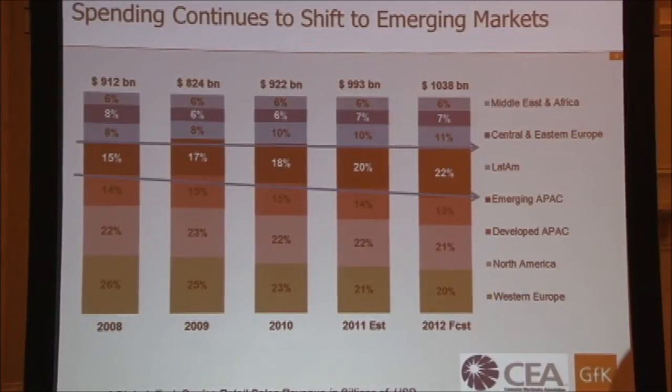So here's a slightly different view of how those shares of global retail consumer technology product spending are shifting across the globe. We've tried to highlight here with these two blue arrows the emerging APAC, again, India and China, chief economies in that grouping. And as Steve just said, the pace is quickening because those growth rates are so consistent year over year over year. Again, really that one-two punch.